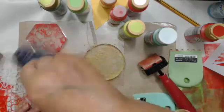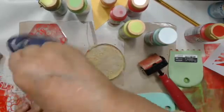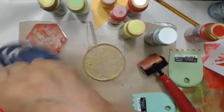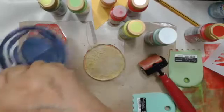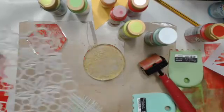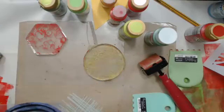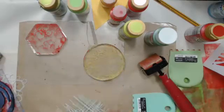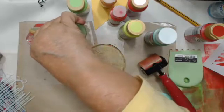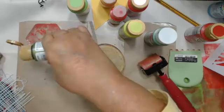So let that dry, and then we'll put the metallic on. Yeah, she has it in the 6x6 and then the 12x12. Oh, I like it a lot. It's really pretty. All right, so we're gonna do the metallic, and then we'll clean this up, and then we'll go to the journal. So I'm just gonna put a little bit here. Hopefully that's enough.